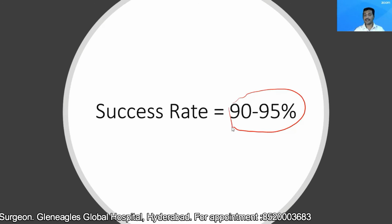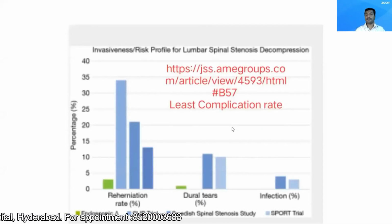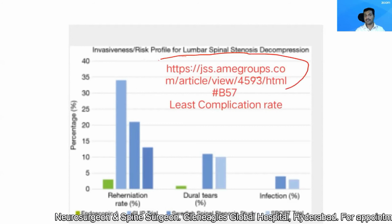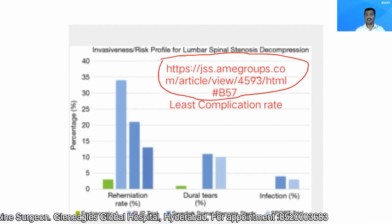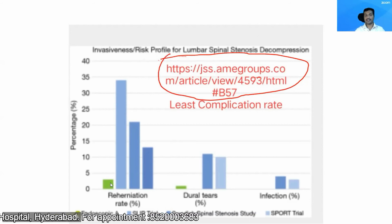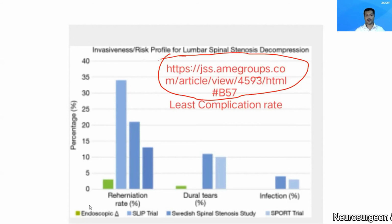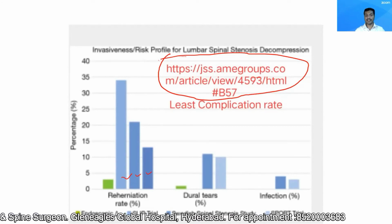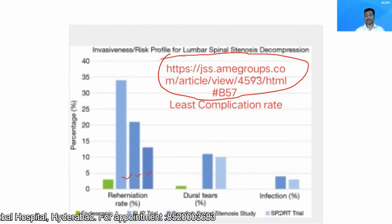But let us also speak about complications. Let us compare the complication rate of endoscopic discectomy with an open discectomy. You can browse this article, this is a meta-analysis which is recently published. This is a link for the meta-analysis. Here, this green one is the complication rate which the author has experienced in his hands through the endoscopic procedure. These blue bars of various shades are the experience of the SLIP trial, the Swedish spinal stenosis study and the SPORT trial. They are well-known studies for open discectomy.